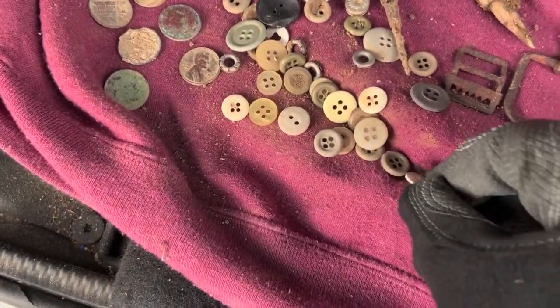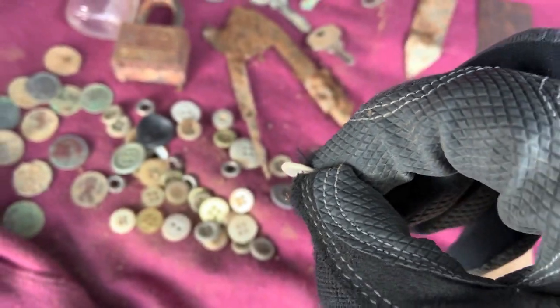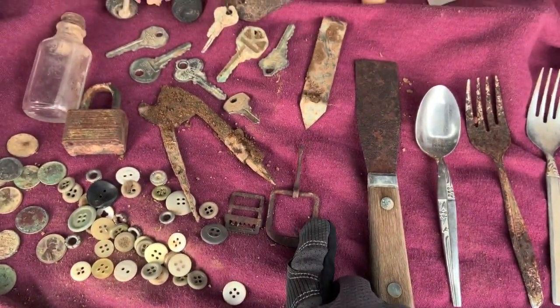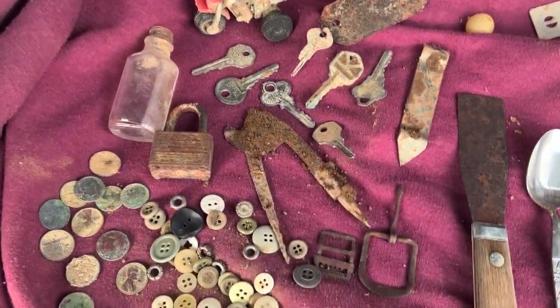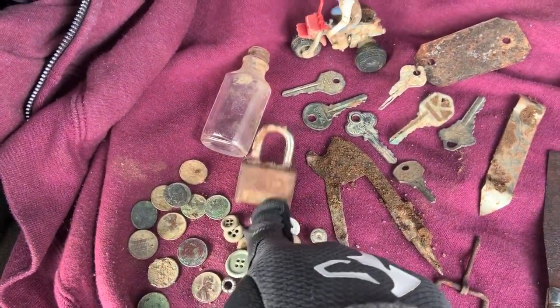And there is a couple old ones in here. Like this one's super thin. That one's got some wear on it. But yeah, here's a belt buckle. Old protractor. I haven't seen one of those in a while. That's probably from the house, I assume. And glass bottle, old padlock.